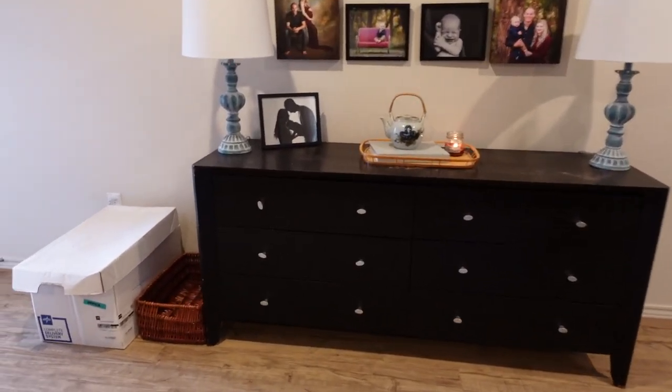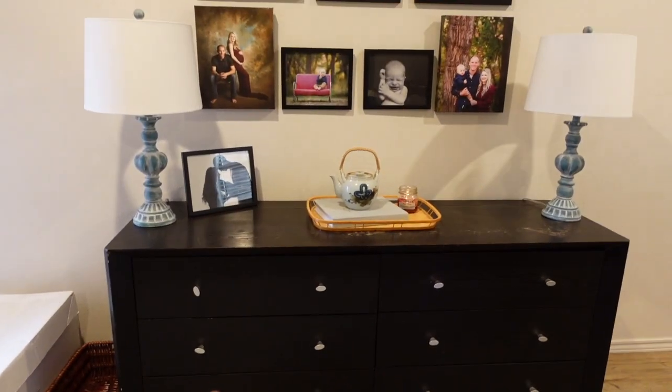All right, so let me show you guys what I pulled out from the closet. It's honestly stuff that I probably still need to go through, but it's gonna feel so much better that it's all in one space, so that when I am ready to go through it, I can. So here is the dresser that I was talking about.